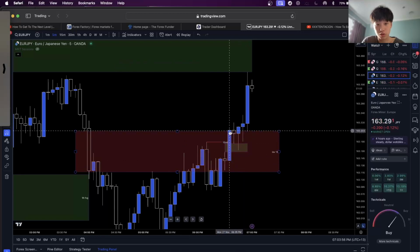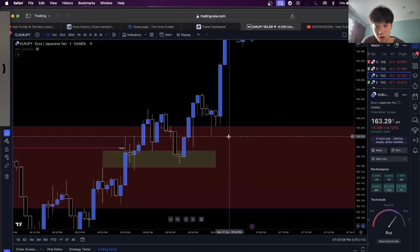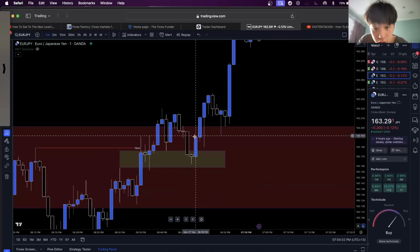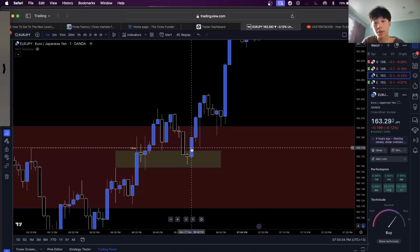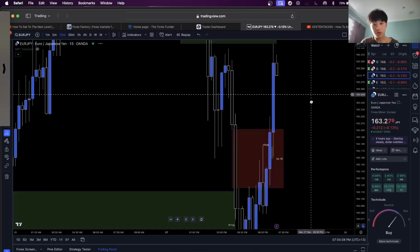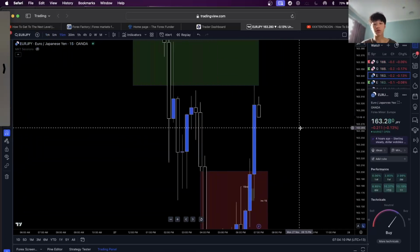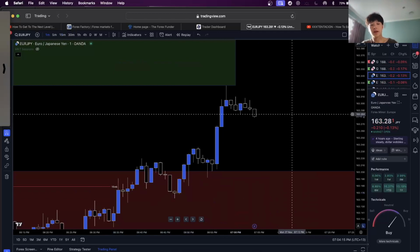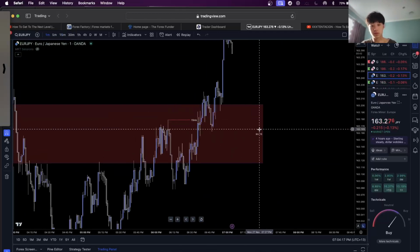So there's an inverse which was closed above, and then we made a 5-minute. And then we broke structure right here, and then we didn't really get a fair value gap. Oh, and we got a fair value gap here, which could have been your entry. And then yeah, price just rallied. You would have take profit one, but what time was that? That was at 6:48, so no entry. I might trade this.